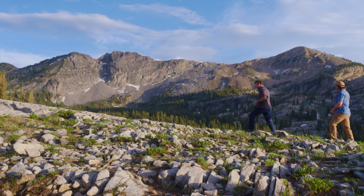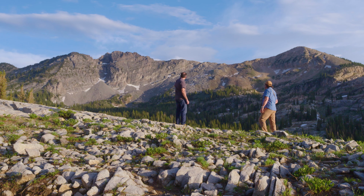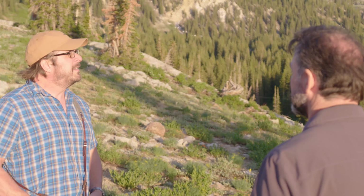My buddy and fellow photographer from Pictureline, Dave Ward, shares the same passion for landscape photography that I do. So we often find ourselves on the same rocky ridges, clicking away during the final light of the day.